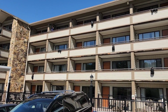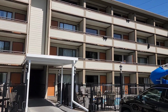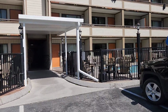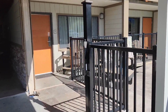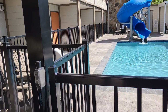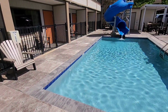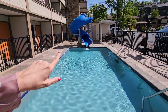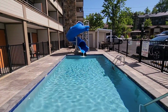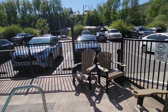Second building. Looks like this one's 4 floors. This is where the pool is at. Let's go take a look at it. Looks like they have 2 of them. It's a nice little pool. It is. You start out with 3 foot and it goes up to 4 foot. I think the kids would really like coming off that slide, wouldn't they? Nice slide. And there's a lot of chairs out here to sit around it.